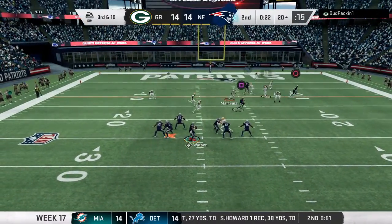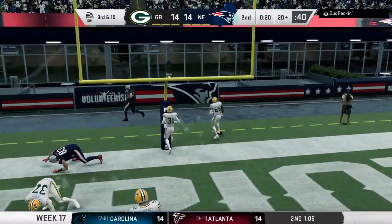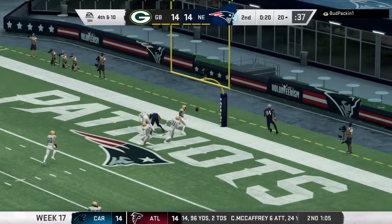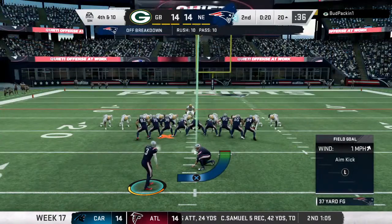Throwing on 3rd down, Watson. Back of the end zone. Could he get his feet down? No, it's incomplete. Once you get into the red zone and the safeties have less ground to cover, you'd better be quick with your delivery. Not much space to get a ball in there.